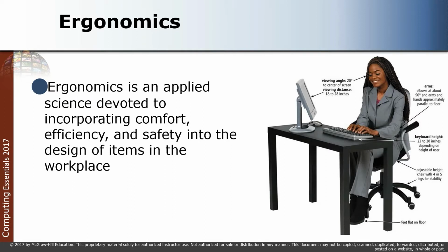Next, let's move on to the right way of handling ergonomics. As you can see here, the viewing angle is supposed to be 20 degrees to the center of the screen, and the viewing distance should be 18 to 28 inches. Your monitor should be slightly below eye level and straight ahead, not to one side. It should be about arm's length away from your face so you can easily read the screen, not leaning your head forward, which puts strain on your neck.